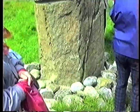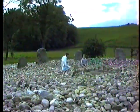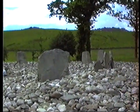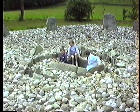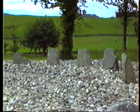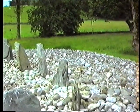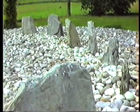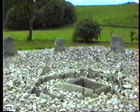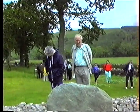So I think it's good for another. Is it? Significances about it, you know, some of the stones. Yeah. Ah, yes, in the middle. Well, go ahead.